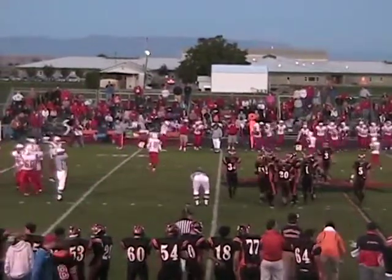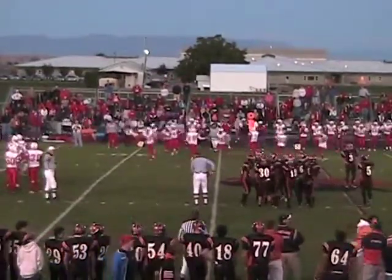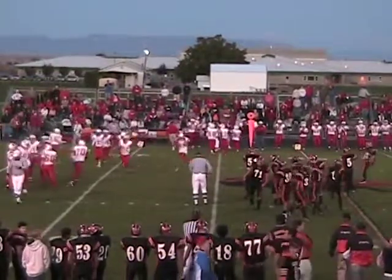Jake just jumped up. Pass knocked down by number 51, Blaine Marples. Brings up fourth down and 12.